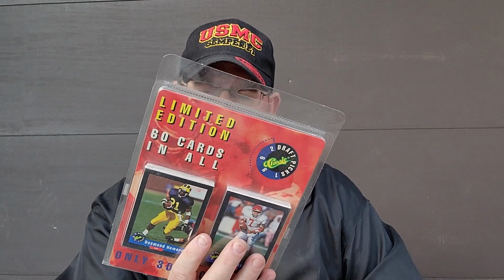This is a classic sports cards board game set. It looks unopened. It's pretty cool. Looks like it had a Deion Sanders Primetime card right there. Deion Sanders is kind of hot right now. This one is Classic Draft Picks 1992. 60 cards, 300,000 sets made, so that's that.